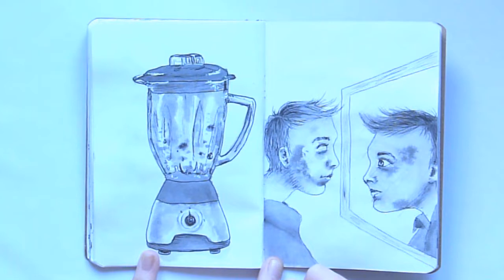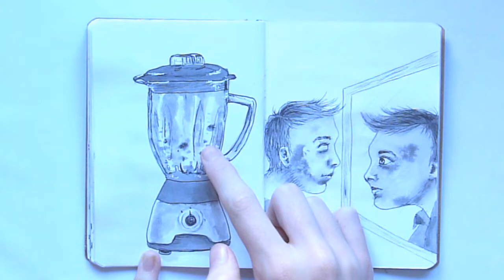This one's based on Juicy. This was a more fun one. It's a blender with a lot of berries whizzing around inside it. Some of them have tiny screaming faces.